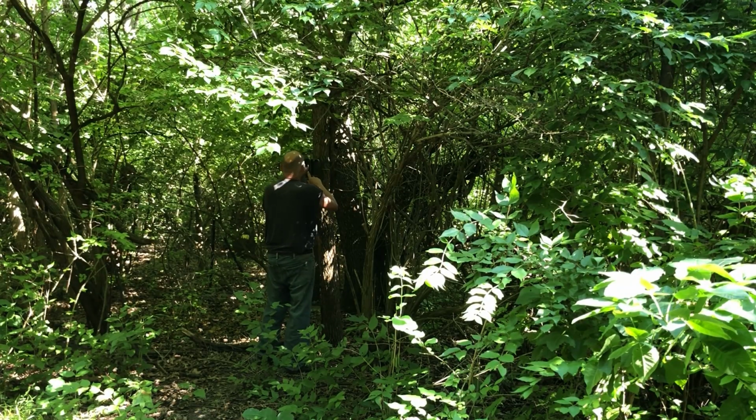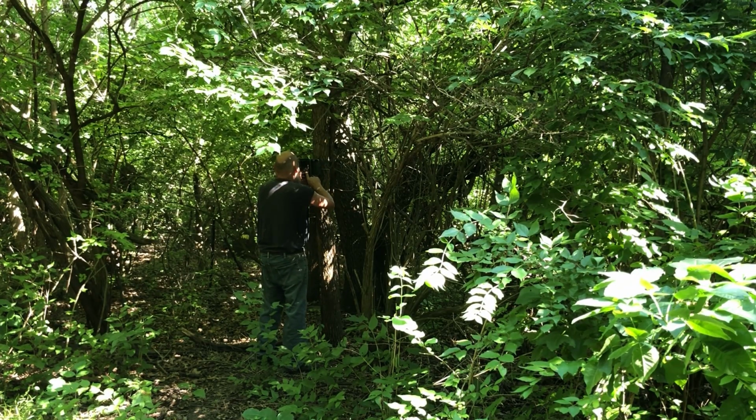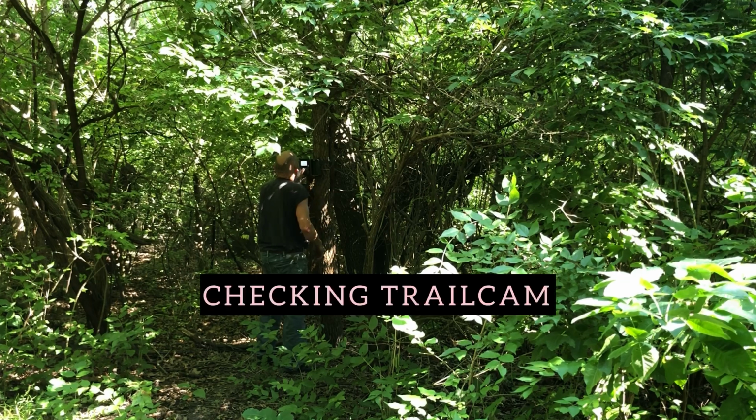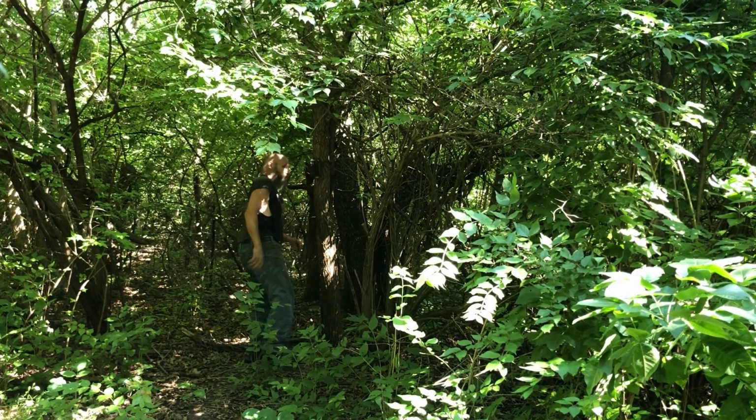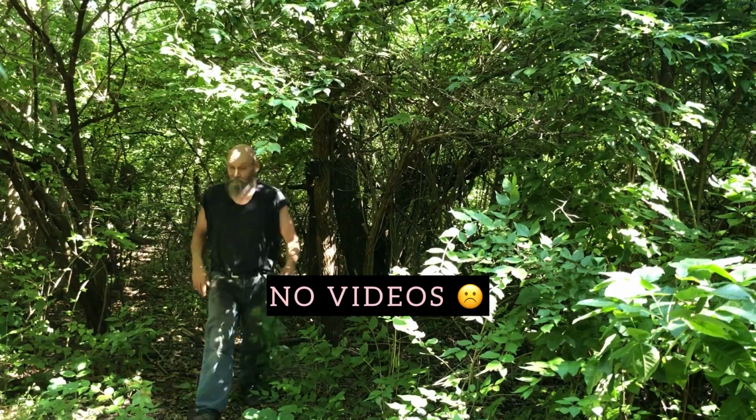Finally made it to the destination of the first trail cam. Unfortunately, there wasn't no pictures on it. I was a little surprised because the camera's been out there for about 3 days, and this has been a good spot to catch your wildlife for us.